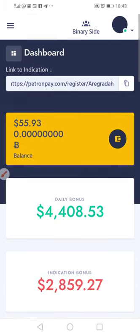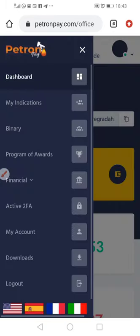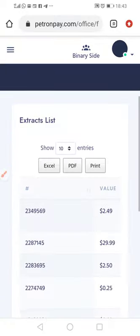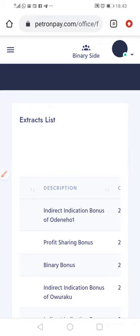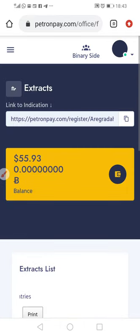Agrada here, I'm signing now. From there to there, even if you go to extract, for example, you'll see. Extract. Yep, I still got my 249. You see, all the way up to here, Odino. You keep on going. From there to there to there to there, and so forth. So you do the math, okay? That's how the job is done. PETRONPAY will never stop building. That's it. That's my job.